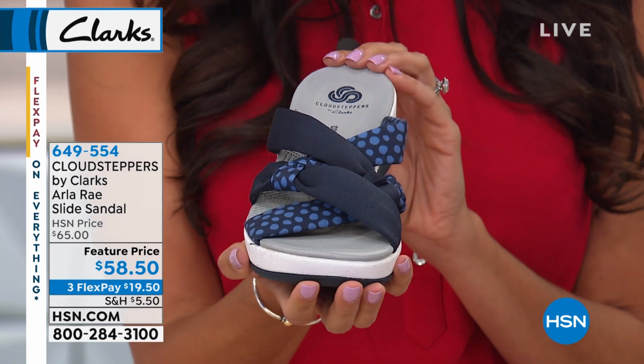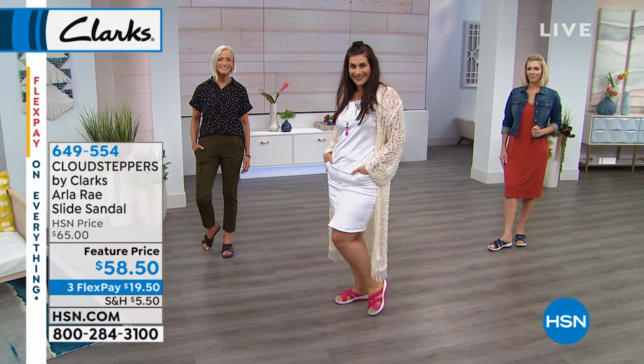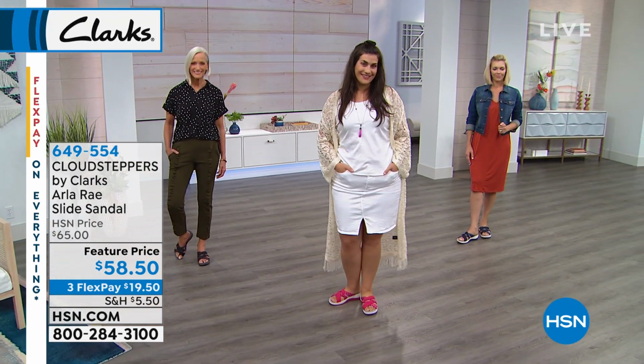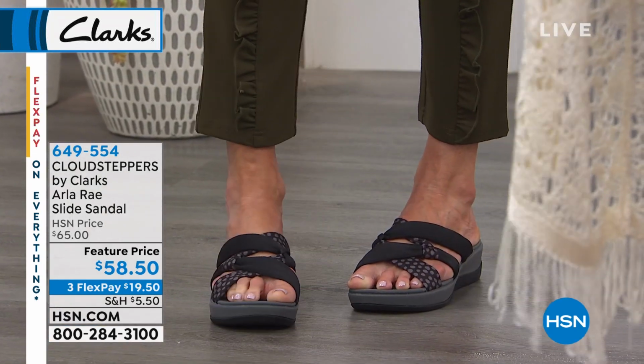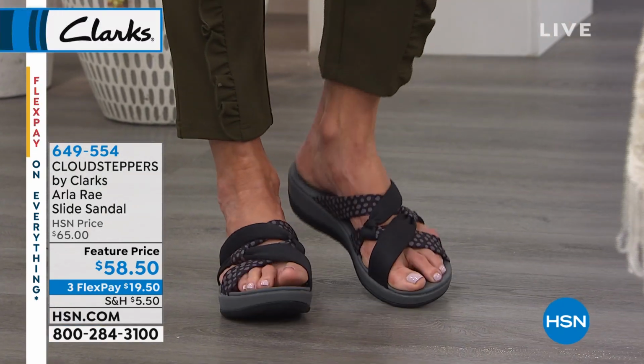So I'm gonna walk over to our models. The comments that I did read on this style, because I didn't try this style on, are that these shoes do fit true to size. But let's go over and ask. Let's start with Mary Kate.